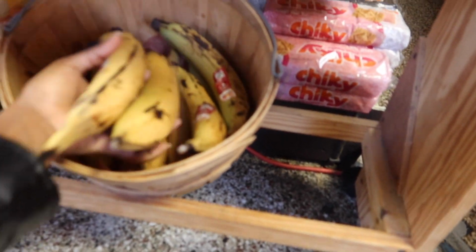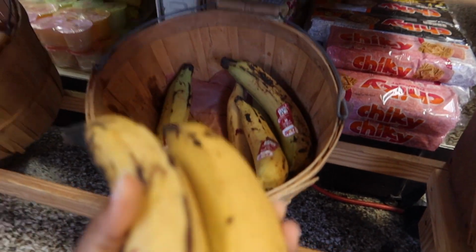Guys, I saw plantain. So we're getting plantain, like maybe 2 or so. Wonder how much for one.